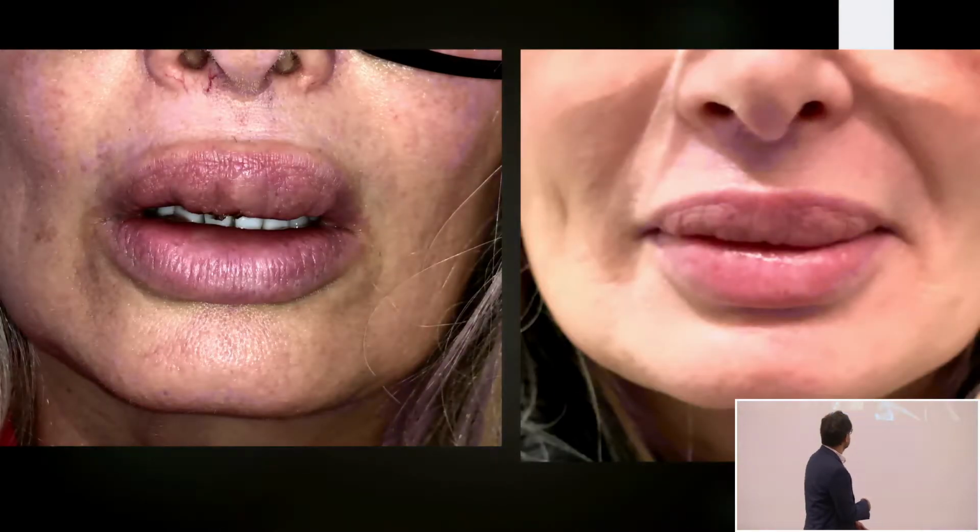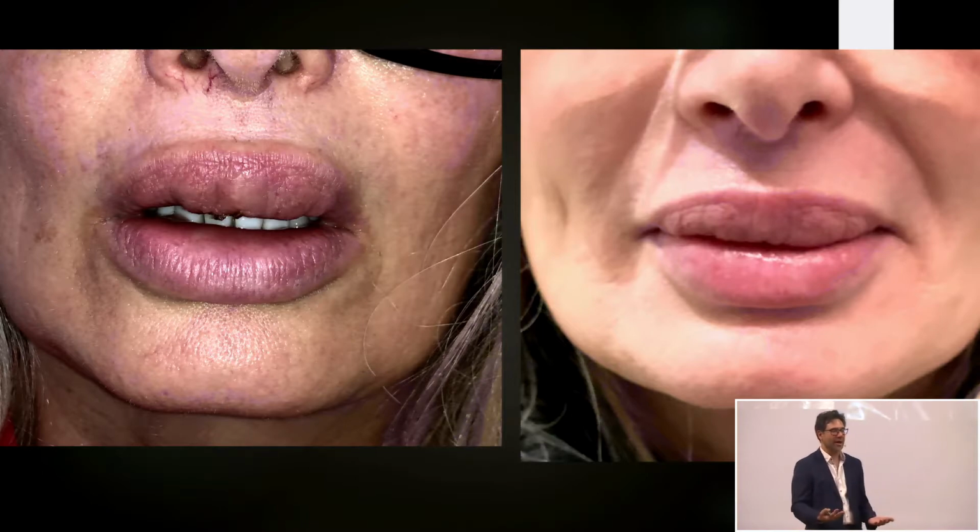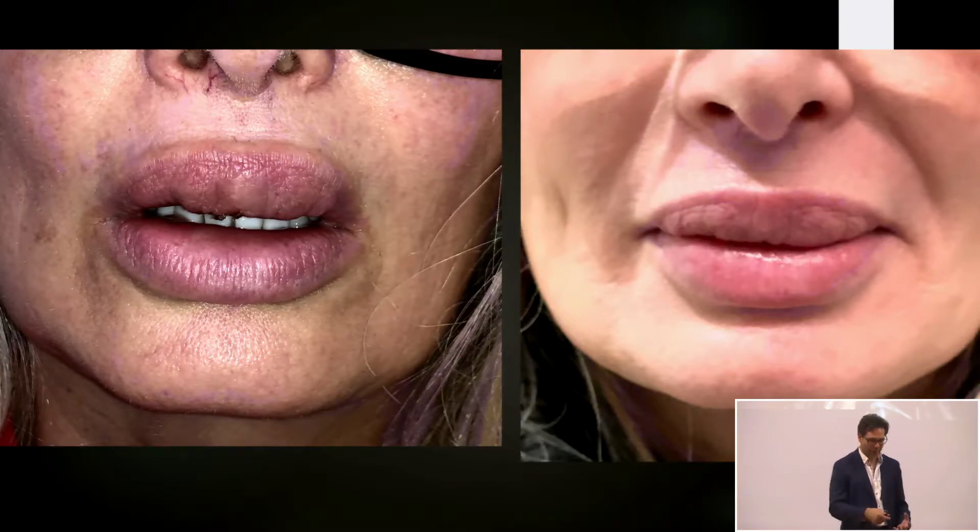I will zip into a couple of cases. These are some cases of the lips where traditionally I would have cut these lips to try to remove the silicone, but with the Endolift you can create small channels and express it and get quite more natural-looking lips. Sometimes the goal is not to remove every dot of the permanent filler, but to remove enough that the tissue starts acting normally and looking normally.